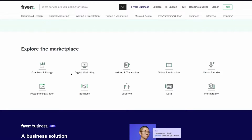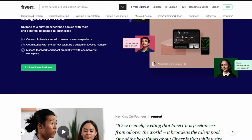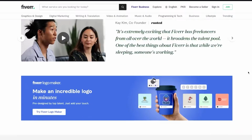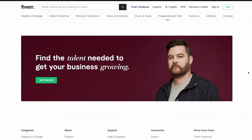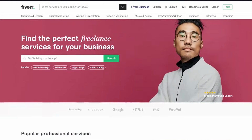We can also explore the Fiverr marketplace. It has graphic design, digital marketing, writing and translation, video and animation, music and audio, programming and tech, business, lifestyle, data, photography, and much more. There's also the new Fiverr Business solution that they just launched recently, and it's a business solution designed for teams. Basically, if you're in a big business or a large-scale team, then Fiverr Business is for you. And they've just launched new different things. There are also guides to get yourself started, so you can go through that as well if you want to later on.